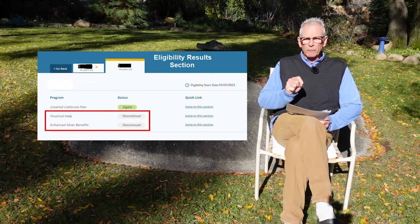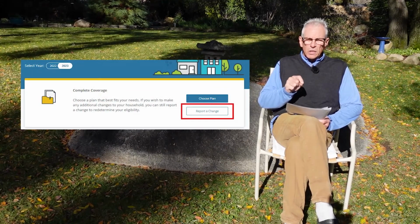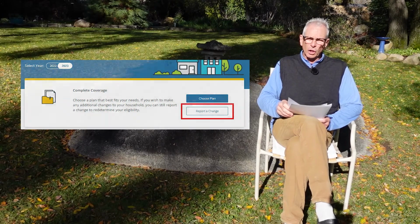So that's when you have to report a change, and then you go through the different pages and click on plan to file taxes, yes. Required to file taxes, yes. And then submit that. When you do that, you just want to make sure everything else looks good. Sometimes Medi-Cal may have changed income, so you want to make sure that is current and then submit it. When we went through that process, the subsidies came back for the next year.